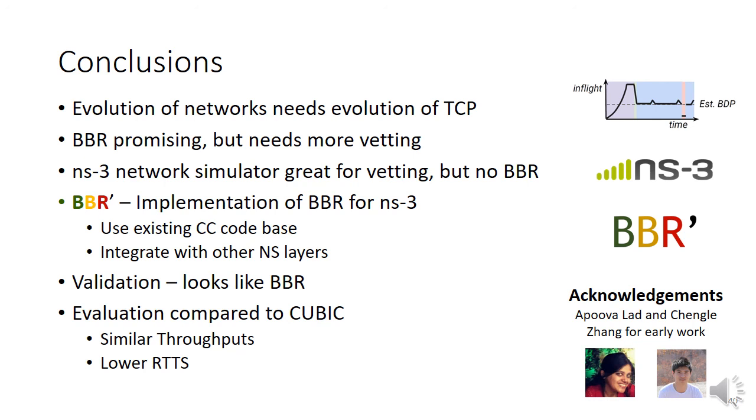For validation, broadly speaking, BBR prime looks like BBR. So the validation results look promising. In performance evaluation compared to cubic, BBR prime tends to get similar throughput, but has lower round trip time. I wanted to acknowledge a couple of grad students that worked on this with me, on the early implementation, Apurva Lad and Chengal Zhang, for the early work on the protocol development.